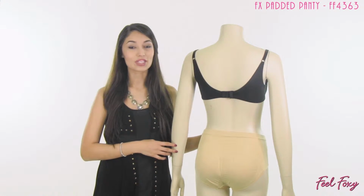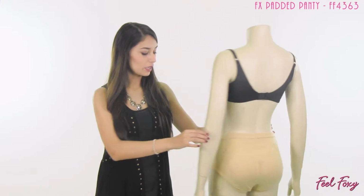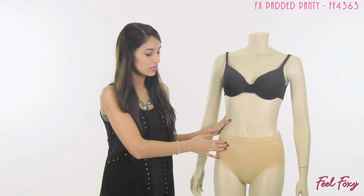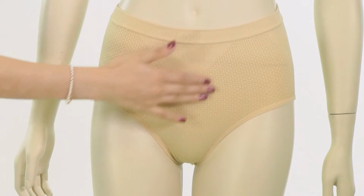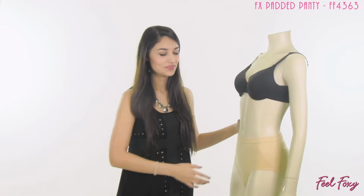So within that range, it is very comfortable, and it's still going to give you lightweight compression, so it even helps with a bit of tummy control here on the front, and you'll see it even has a reinforced tummy panel here to help with that stubborn tummy section.